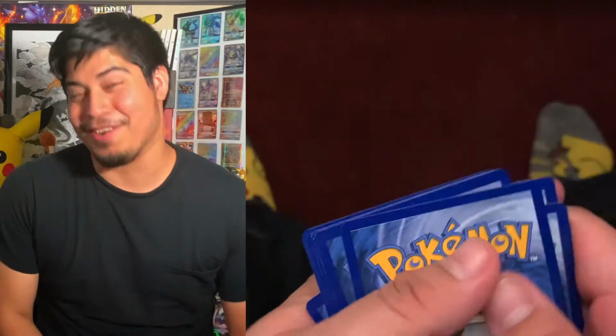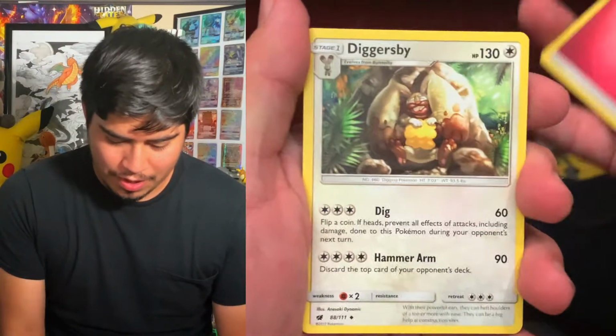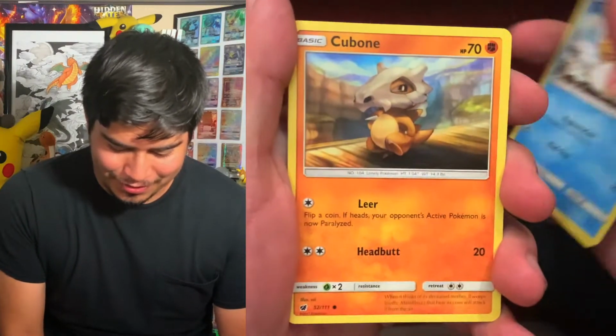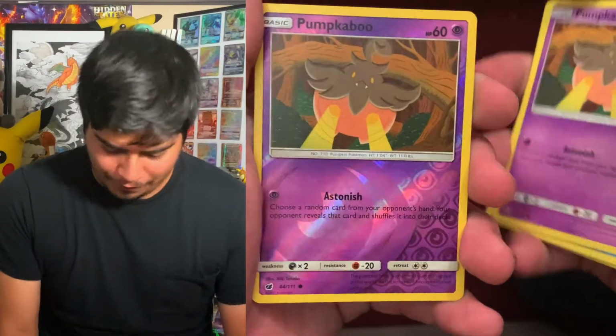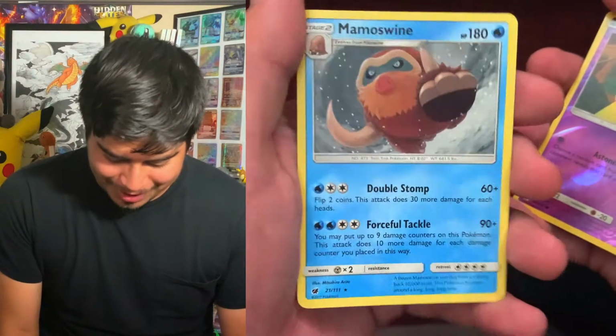There's that code card. 1, 2, 3, 4, and here we go. We have Fairy Energy, Diggersby, Alolan Graveler, Paloswine, Shellos, Cubone, Feebas, Landorus, Pumpkaboo, reverse holo Pumpkaboo, and the rare is a Mamoswine, non-holographic. All right, we have Sword and Shield next. What will we get? And a lot of trouble, apparently. That's what we are getting.